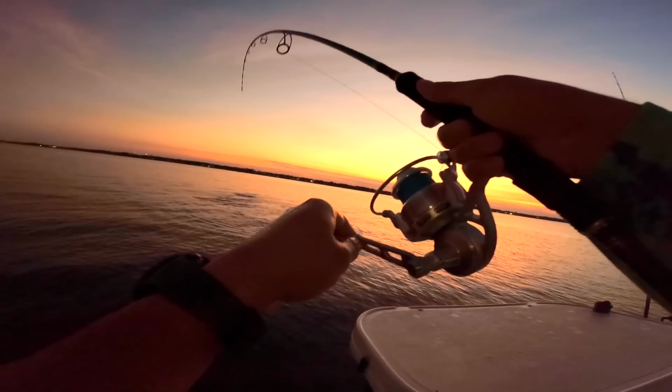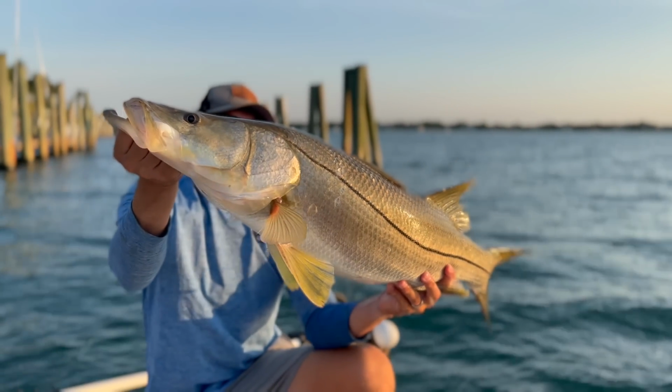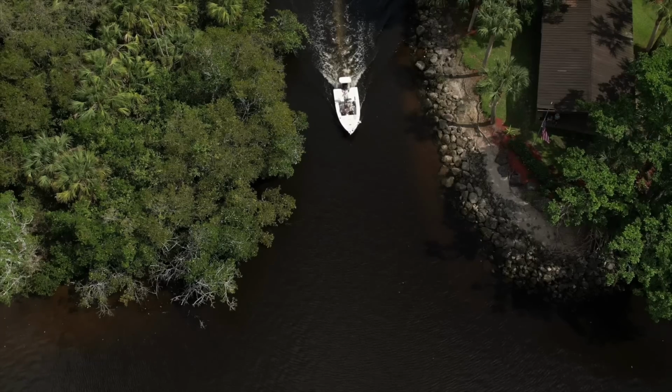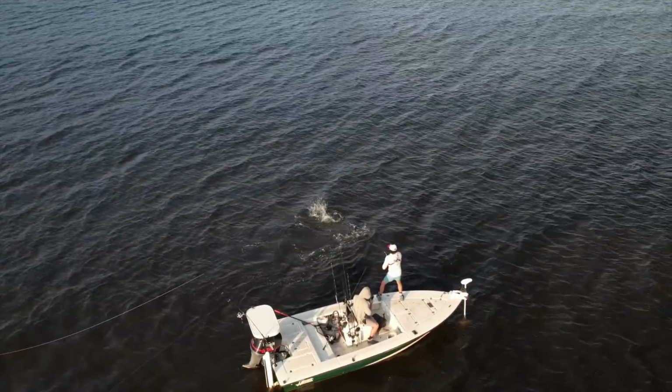It's a giant snook. All too often, we think that we understand the patterns and habits of certain fish. In particular for me, I've always fished for snook and I've always thought that I understood them so well. But every time I get on the water, they never cease to amaze me and I always figure out something new. This video is an example of that.